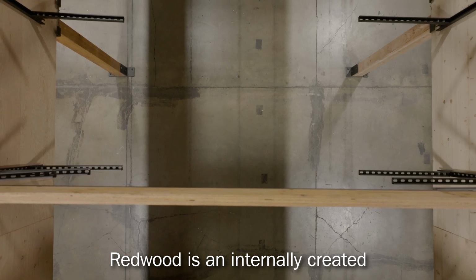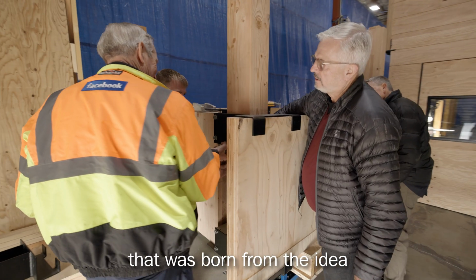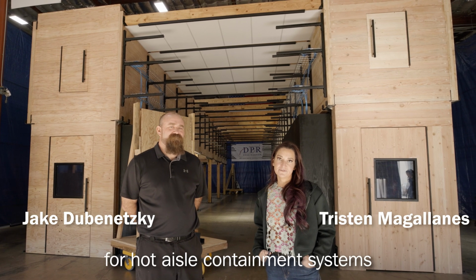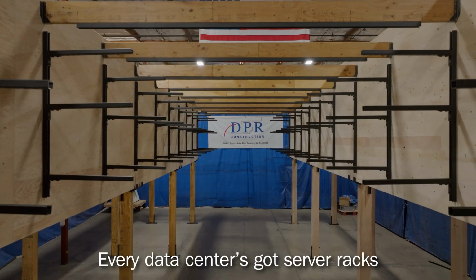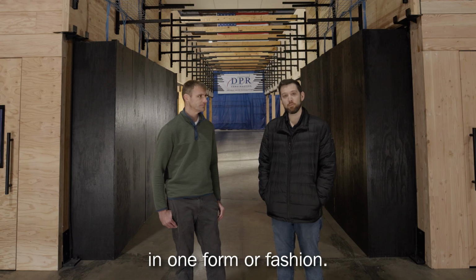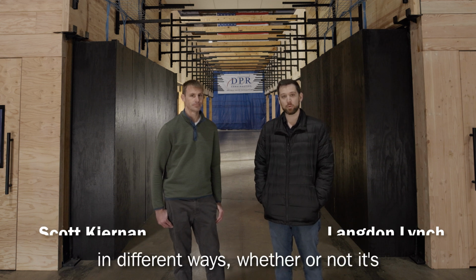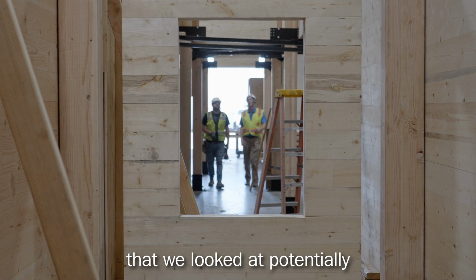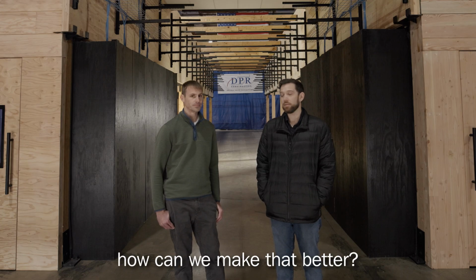Redwood is an internally created product development that was born from the idea of some of our employees to create a sustainable option for hot aisle containment systems for our data center clients. Every data center has got server racks in one form or fashion. They're all approaching it in different ways, whether or not it's water cooled or an air exhaust system. And I think this is something that we looked at potentially to start off with, to just go, well, how can we make that better?